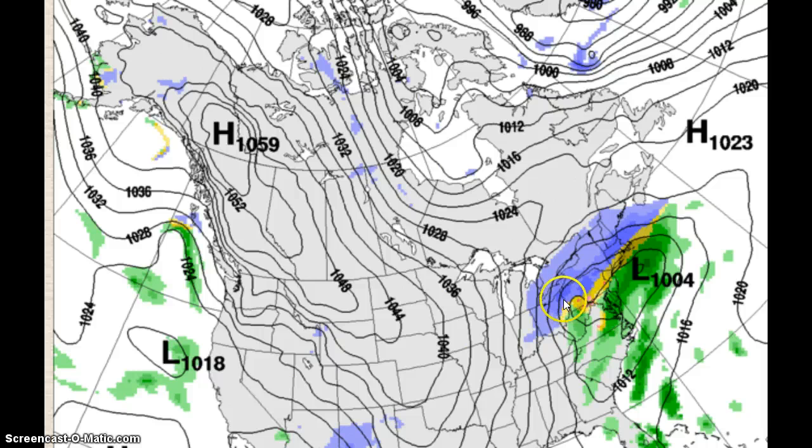But for right now, it looks like a good bet for 4 to perhaps 8 inches of snow in northern Ohio into northwest PA. And of course, even more as you get into New England as they get additional Atlantic moisture with this low pressure system moving up and out to sea.